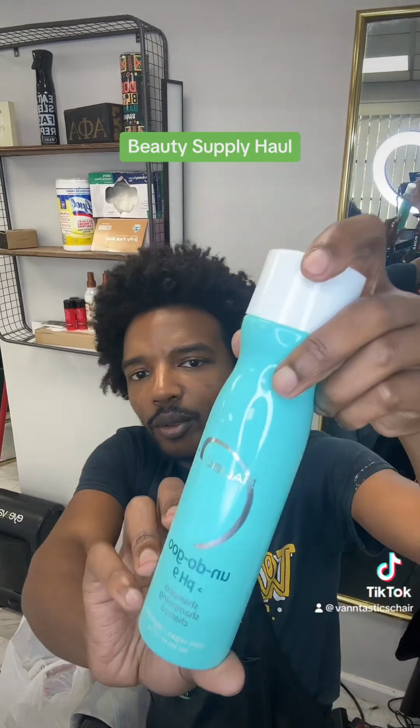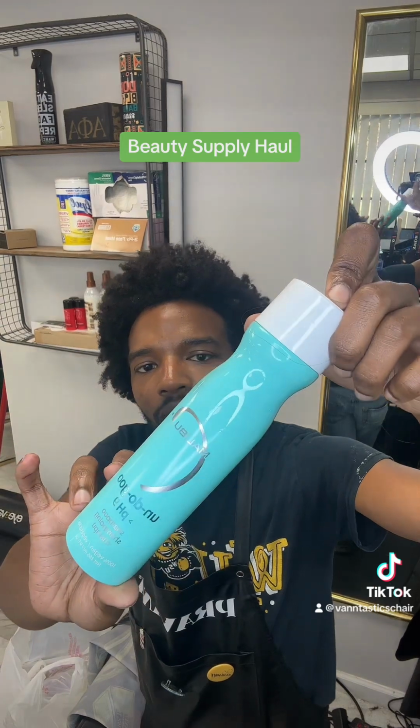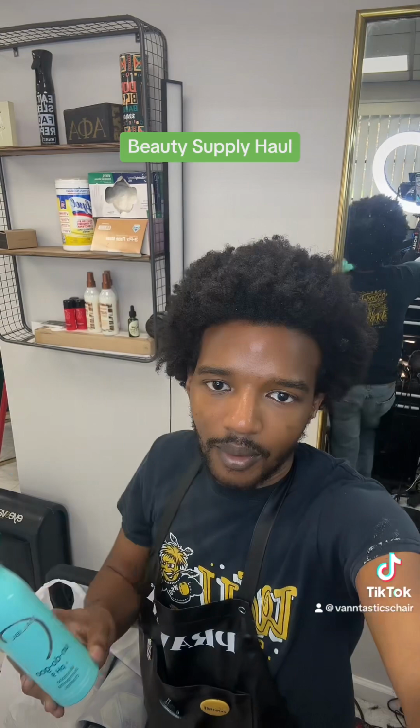Malibu Un-Do-Goo. This is a clarifying shampoo. I tried it one time. It was a suggestion from one of the retail associates, and I liked it, so I got it again because it was on sale.